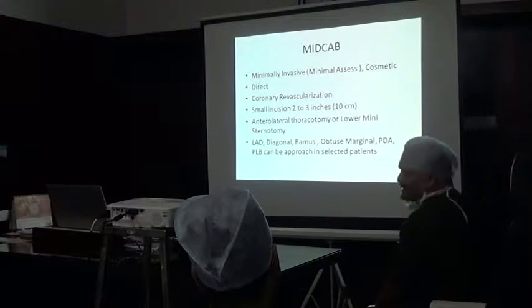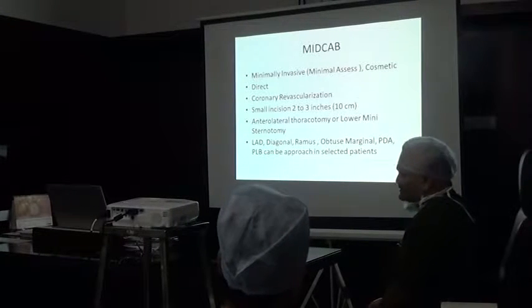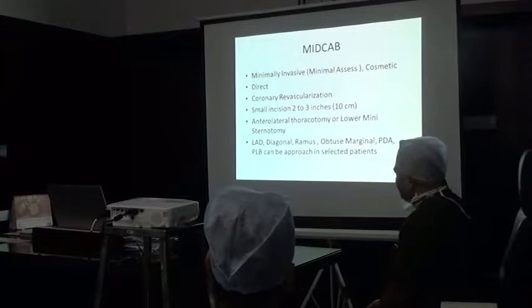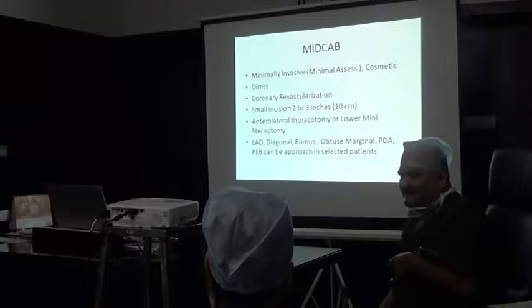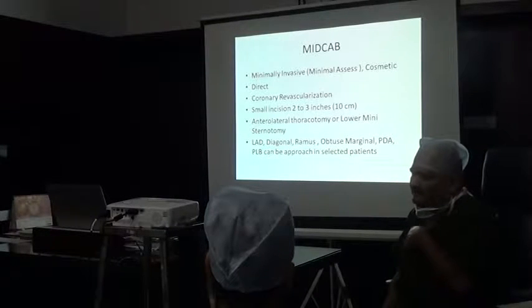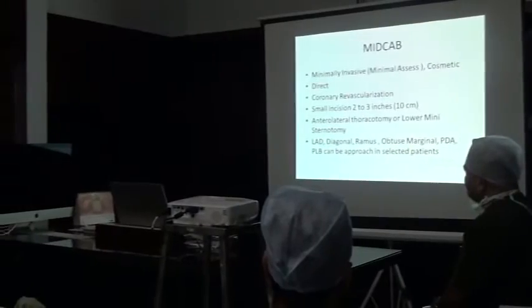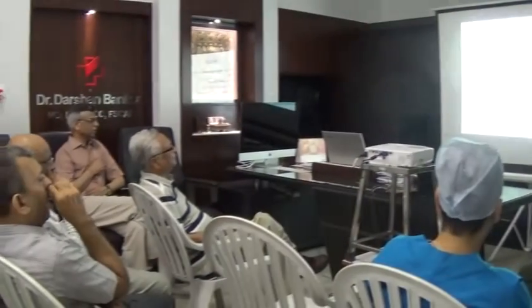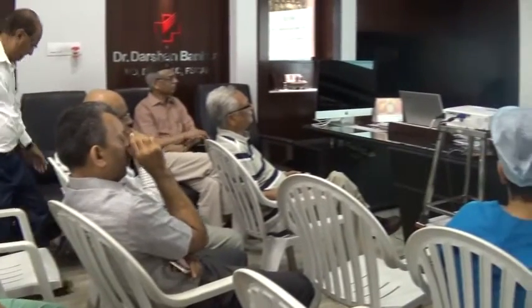So it is basically a direct incision, direct visualization, and it is cosmetic. Complete coronary revascularization can be done, and it is a very small incision, an anterolateral thoracotomy or lower mini-sternotomy. Sometimes we incise the lower part of the sternum or the upper part of the sternum. For CABG, usually the lower part of the sternum, and for aortic valve or mitral valve, we do a lower or upper mid sternum. The branches of coronary that can be bypassed with MIDCAB are LAD, diagonal, ramus, obtuse marginal, and PDA and PLB can be approached in selected patients.